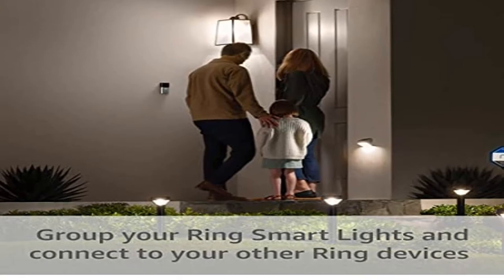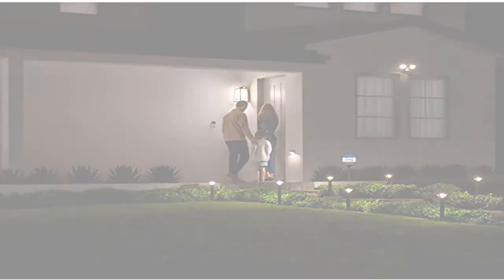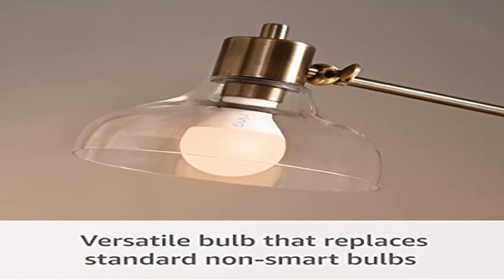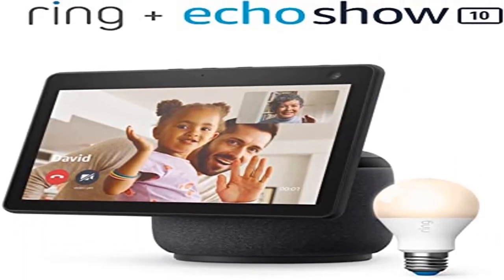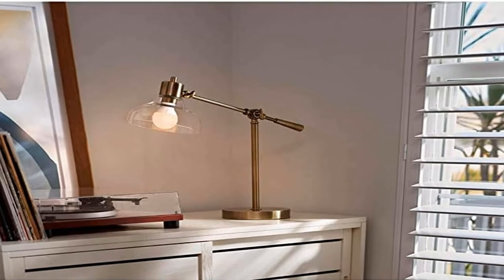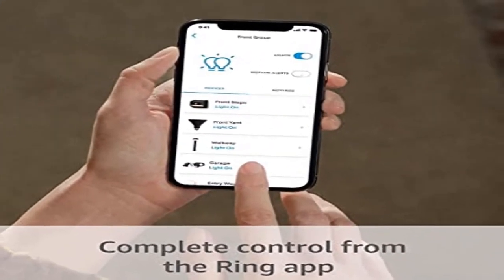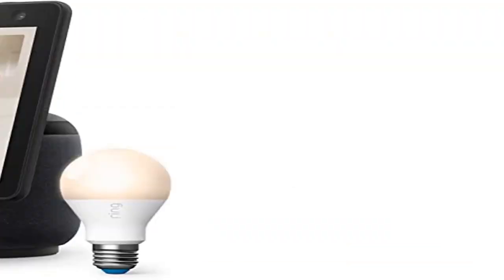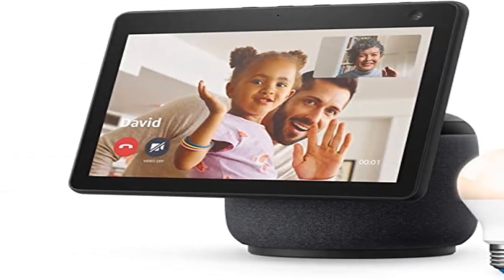All new Echo Show 10, 3rd Gen. Get your smart home started with Ring and Alexa, use your voice to control your lights. Replace a standard A19 light bulb, screw into your desired indoor or covered outdoor fixture and shine 800 lumens of light, 60W equivalent brightness, where you need it most. Smart features: get mobile notifications, set schedules, turn lights on and off remotely, customize settings, and connect to other compatible Ring devices.